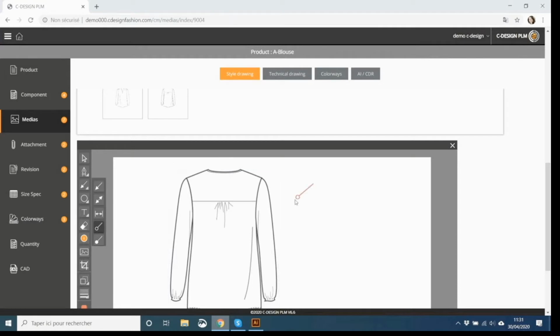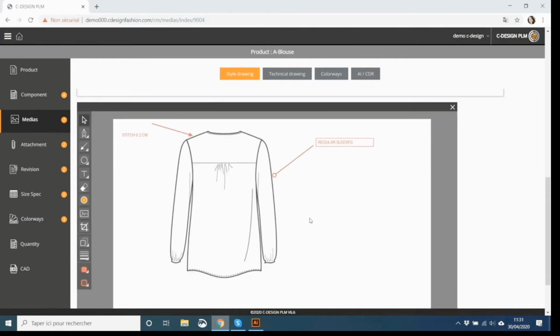We have integrated also a design tool inside the PLM. So directly from a computer or a tablet, you can annotate any kind of drawing, add some comments, import pictures, crop it at any time inside the PLM.